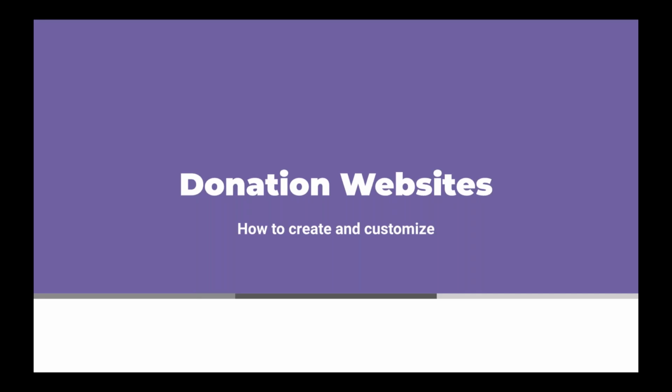So the first thing I'm going to cover are donation websites, and I'm keeping this on the most simple parts of our GiveSignup, RunSignup platform, because like I said, I think things just need to be really simple and easy right now. Donation websites are a way that you can build a website or multiple websites. They can be either for your nonprofit or for a specific fundraising cause.